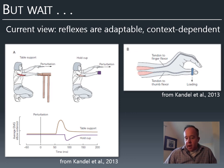So, all that is to say that that old view of reflexes being inflexible isn't really accurate anymore. They're certainly quick, and they don't involve the brain. Those things are still true. But we know information is coming from the brain to put those reflexes into context and to make the best response based on the situation, and still be very quick like a reflex should be.